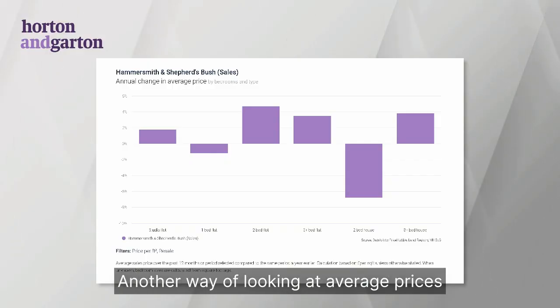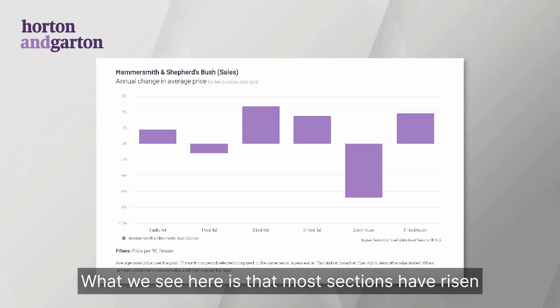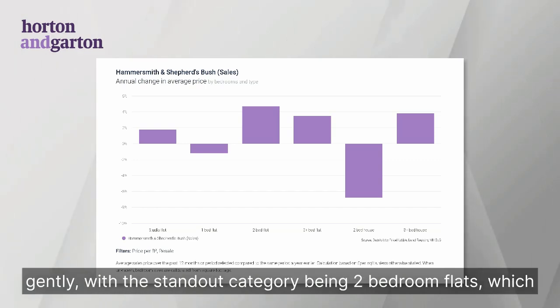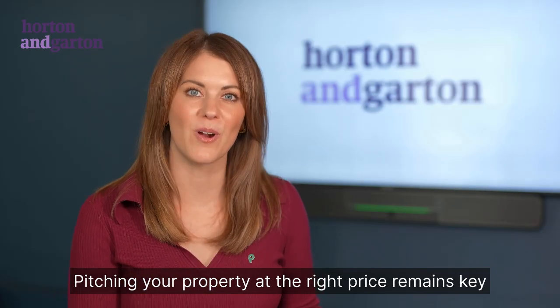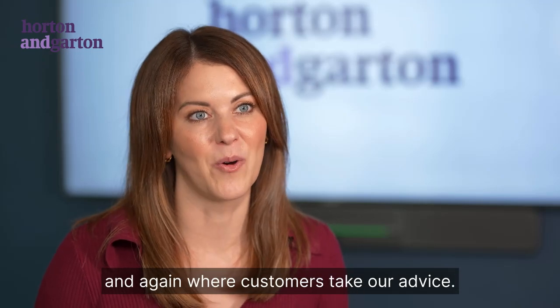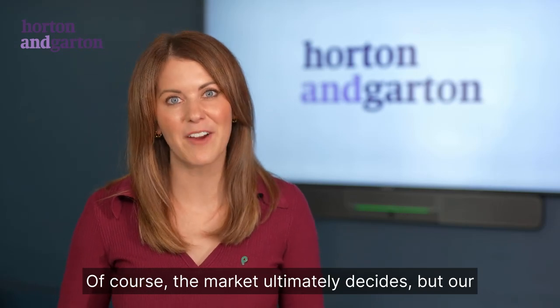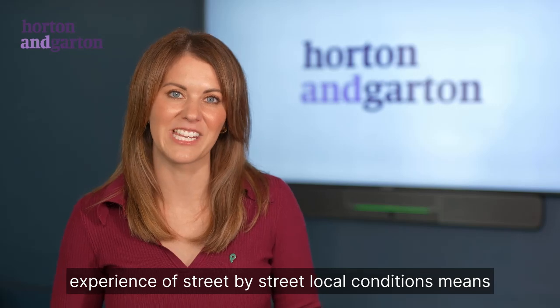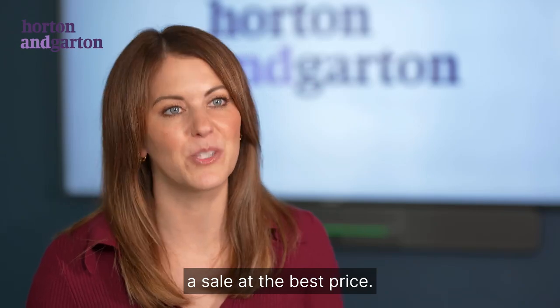Another way of looking at average prices is according to the number of bedrooms. What we see here is that most sections have risen gently, with the standout category being two-bedroom flats, which have seen a rise of over 4.5% over the year. Pitching your property at the right price remains key to a successful sale, and we see this time and again where customers take our advice. Of course, the market ultimately decides, but our experience of street-by-street local conditions means we can recommend the best strategy to achieve a sale at the best price.